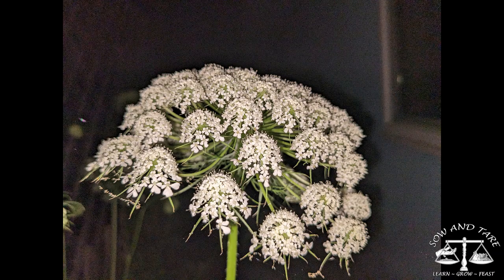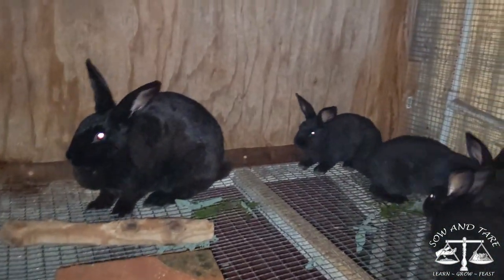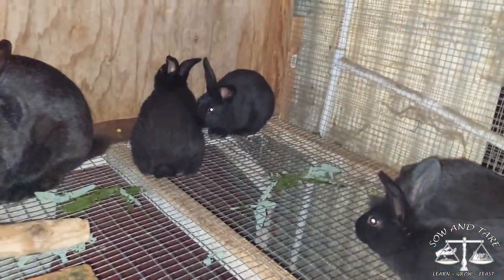A handful of carrots volunteered from last year, and they are in flower now. I believe Risotto is nursing. Yeah, you were, weren't you? Okay, well, I didn't get a good shot for you guys, but I heard them when I was in the garage. Yes, I did. I heard you nursing your babies. You guys belly full yet? All right. Hi, baby. Good mama.